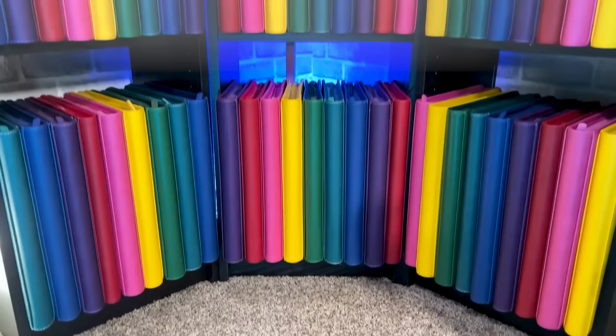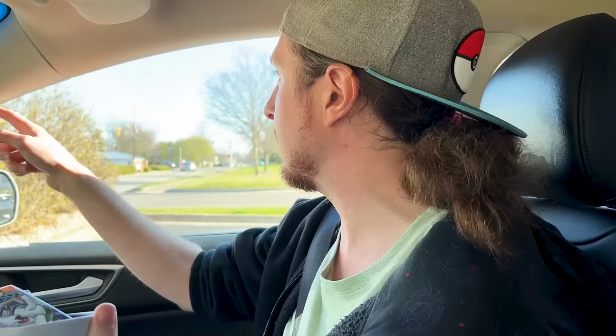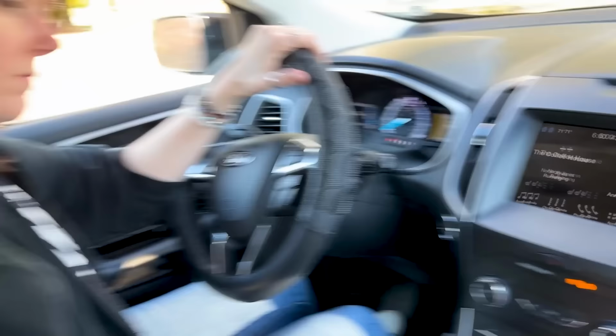Either way, we're going to another one because we got to find Evolving Skies. Hey, you still need an alternate art Umbreon VMAX, don't you? I do, yeah. We have one for the library, but we don't have one for your Umbreon binder. Right. All right. On to the next Aldi, which is... I'm not good with directions at all. Is it that way? It's that way. All right.